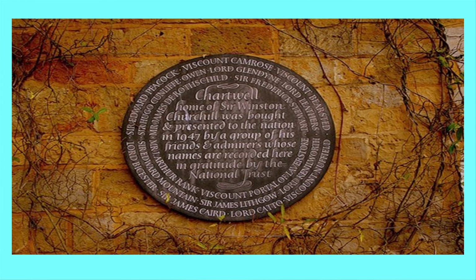The reason the house and garden have survived to provide us with the truly lovely experience visitors have today is not because Clementine cared one way or the other whether it did or not. It was because of the action of those Churchill benefactors who bought it and gave it to the nation in the care of the National Trust. The commemorative plaque reads, "Chartwell, the home of Sir Winston Churchill, was bought and presented to the nation in 1947 by a group of friends and admirers whose names are recorded here in gratitude by the National Trust."